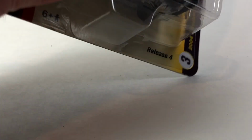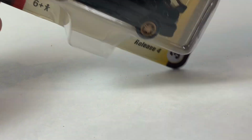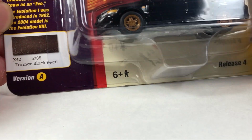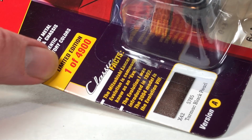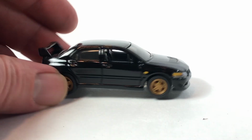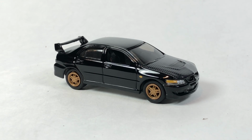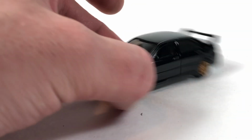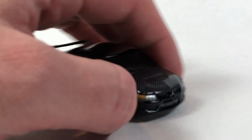And then the last modern Johnny Lightning we have, and it is also from the same series, is this Tarmac Black Pearl 2004 Mitsubishi Lancer Evolution. This one looks pretty good. Actually, this is from the same series, but it must have been available in straight packs because it's limited to 4,900 instead of 2,500. That's a pretty good looking one. I love the bronze wheels. I think those look great for this car.